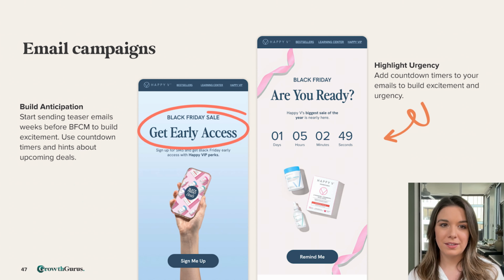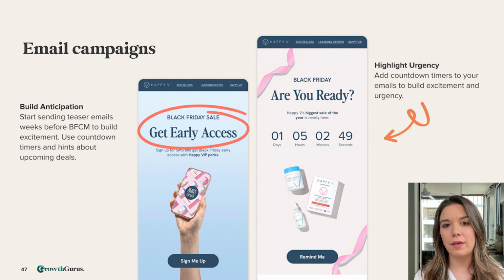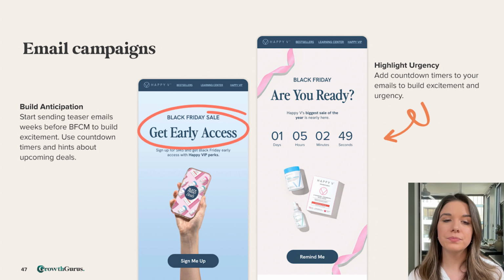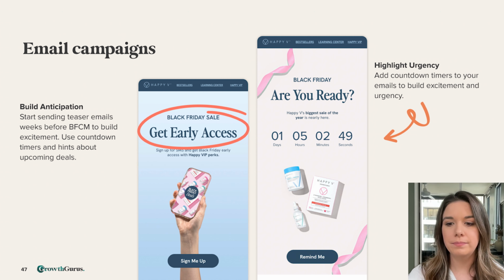So starting off with email campaigns, we mentioned that the messaging should be really short and concise. A couple other things that we recommend incorporating in your campaigns is building anticipation. So early access or countdown timers to highlight urgency is really powerful, and definitely incorporating that towards the top of the email, so it is something that they see right at the top.